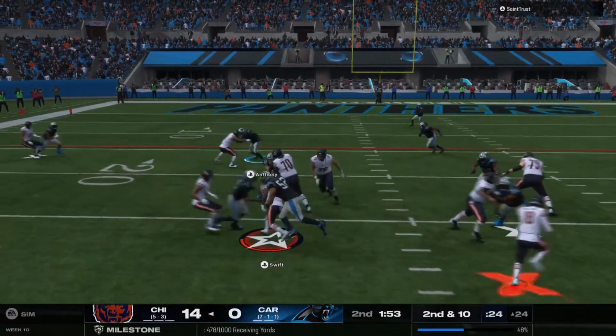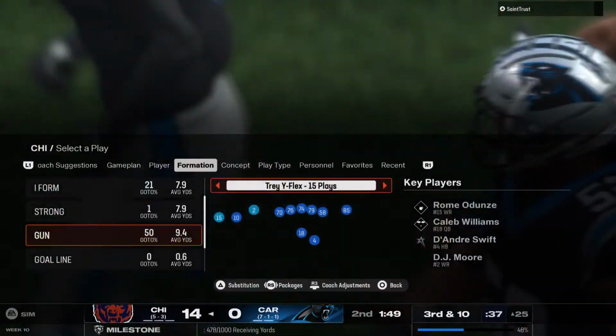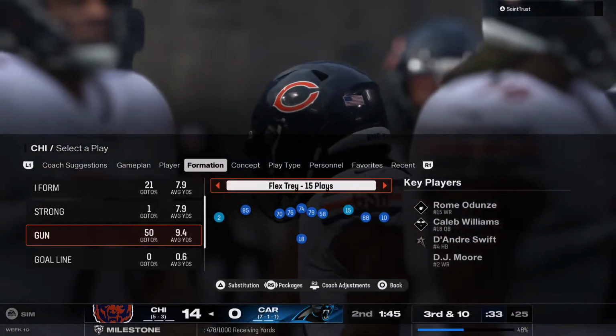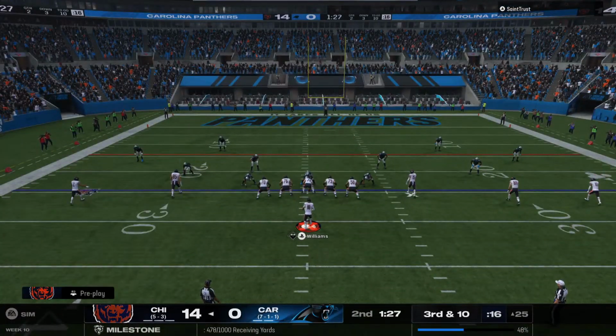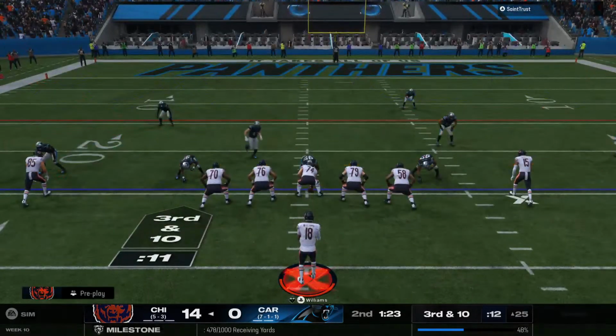Back to the running game with Swift. And he's stopped immediately there. Calling no gain on the run there, and now they'll be looking at a third down. As usual, the hallmark of a good run defense, linebackers making plays near the line of scrimmage. Absolutely nowhere to run there. Here comes the 7th play now of this drive as this is 3rd and 10.